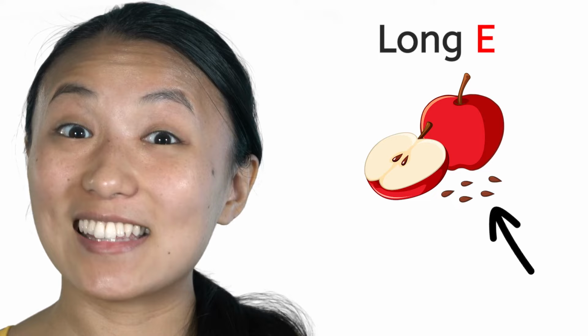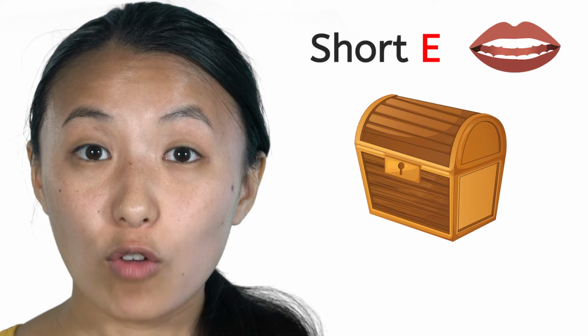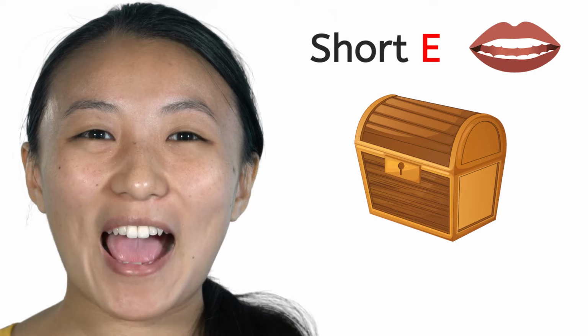Remember, it's like we're saying cheese for the camera. Seeds. Cheese. What about chest? Chest. Do you hear long E or short E? Chest. Eh. That's short E. Remember Goldilocks? Our mouth isn't zipped up like I, but it isn't open enough for an apple like a either. It's right in the middle. Eh. Eh. Eh. Let's practice with some more words.